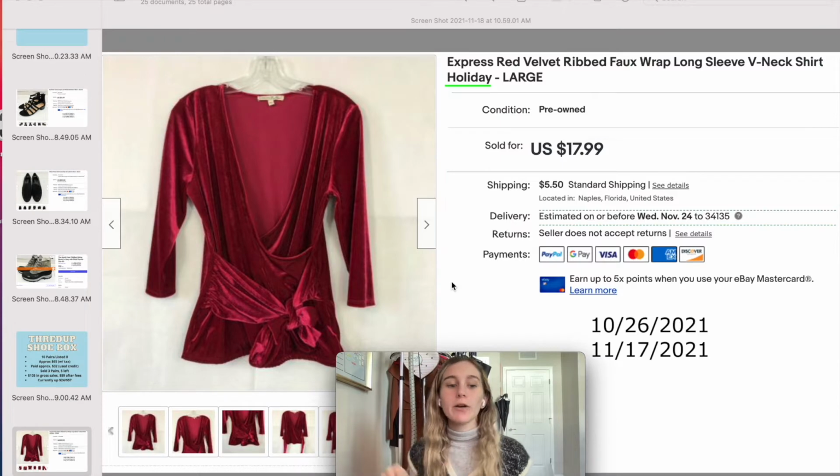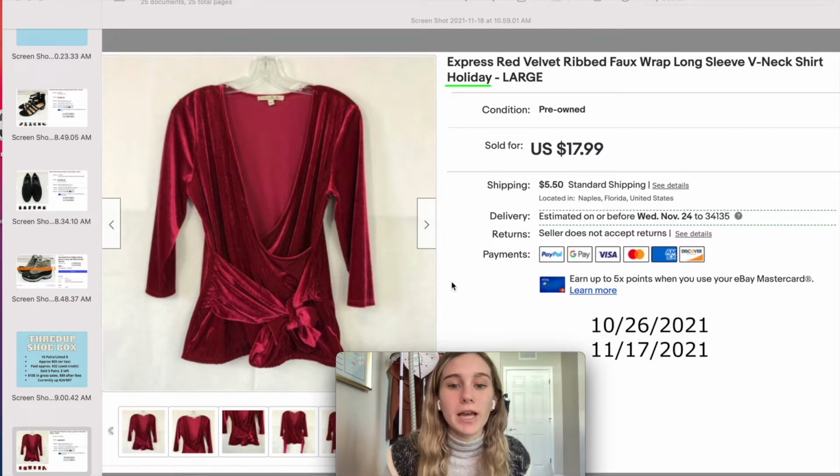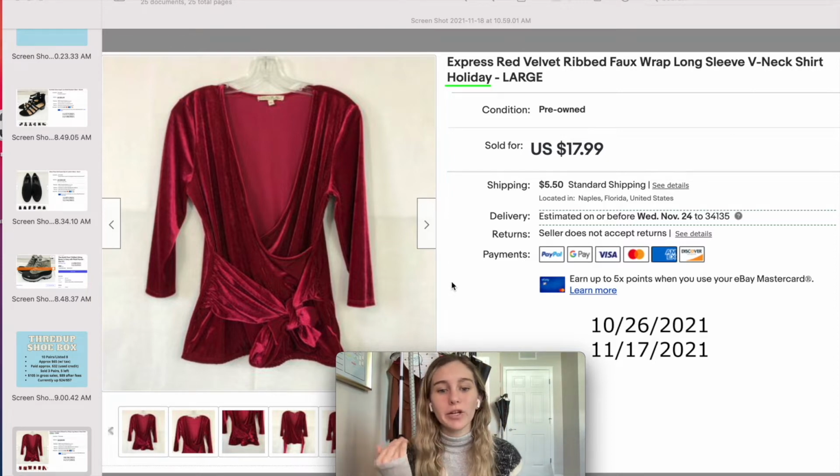Getting back on track, we are going into my eBay sales. First we have this Express Red Velvet Ribbed Faux Wrap Long Sleeve V-neck shirt, and I used the keyword holiday. This sold for $14.99. My payout was $13.14. This is not an amazing sale. It is just a bread and butter sale, but I wanted to talk about it because of the keyword holiday.